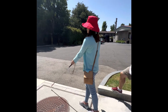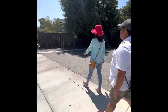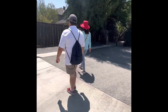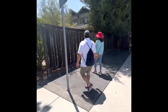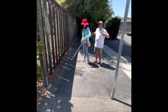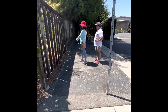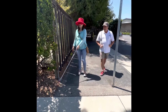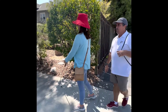Watching your toes. Nice job. So here it is. This is the last driveway before. Safe. And careful, there's a bush there. Your cane went under it, so your face probably won't.